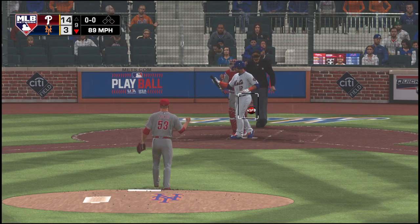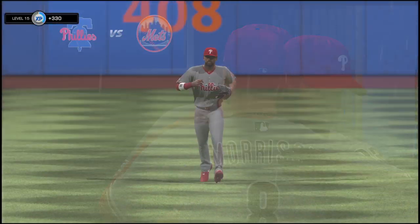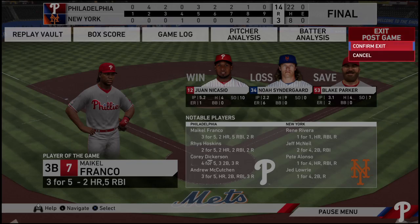Swing and a miss. He struck him out, and that'll do it here as the ball game is over. And this will wind up being one of those kind of saves you used to see back in the 70s. I'll tell you, he was on fumes at the end there.